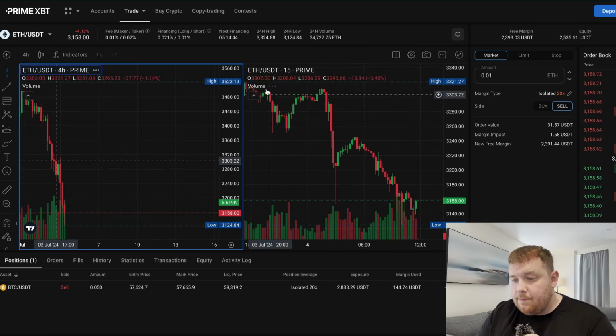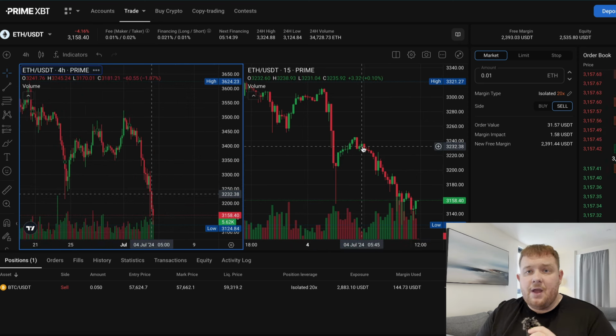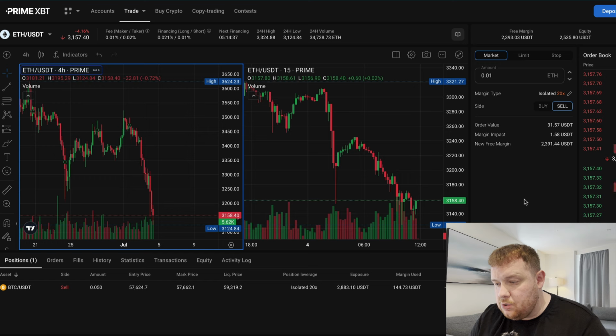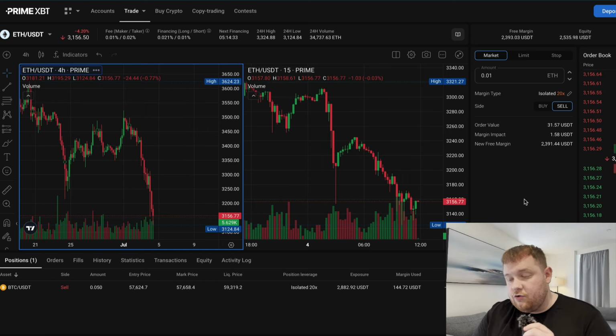And of course, you can have them both tracking like so. You can track both your trades right there at the same time. It's very, very easy. It's very simple to use. And the new interface on PrimeXBT is incredible. I really do like it.